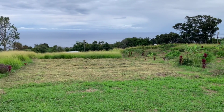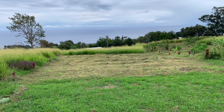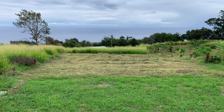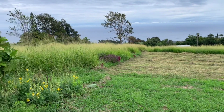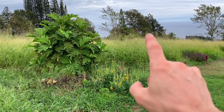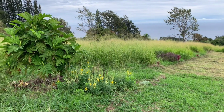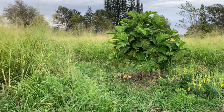You can notice this middle section, we're still keeping that open, nothing planted there. We recently just knocked it down for mulch for our garden, so we got plenty of hay to mulch the garden with. On this side, there are plenty of trees planted over there. It's just really hard to see because of how tall the grass is, but all the way down we have two big sections, support trees and fruit trees as well. And you can of course see the nice size ulu sticking out over here.